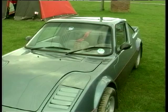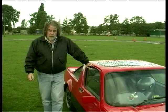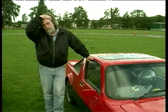What happened for the next 10 years? Well, actually, absolutely nothing, until a guy called Peter McCandless surfaced in Northern Ireland, started a company called Clan Cars Limited with a ton of money from the Northern Ireland Development Council. It's pretty much the same people who at that time were pouring money into a company called DeLorean, and he set off all over again.